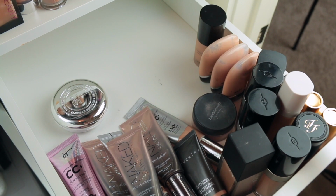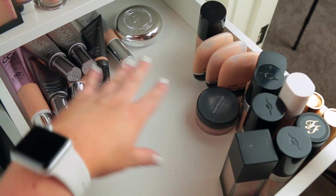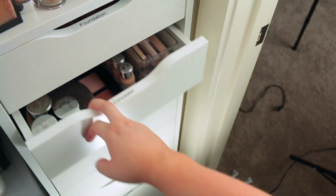All right, so here's my stash of foundations I'm going to keep. I'm feeling pretty good about this. My drawer is looking nice and clean. Done with foundation. Let's move on to concealer.